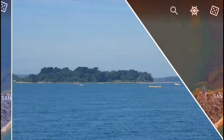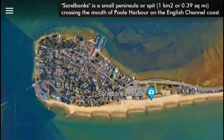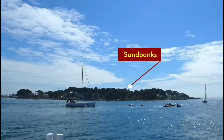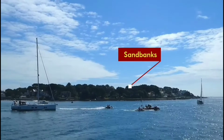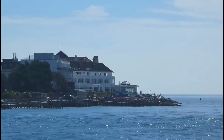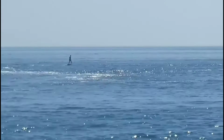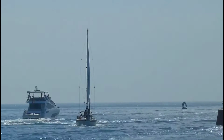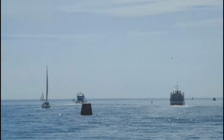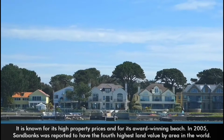Sandbanks is a small peninsula or spit crossing the mouth of Poole Harbour on the English Channel coast. It is known for its high property prices and its award-winning beach. In 2005, Sandbanks was reported to have the fourth highest land value by area in the world.